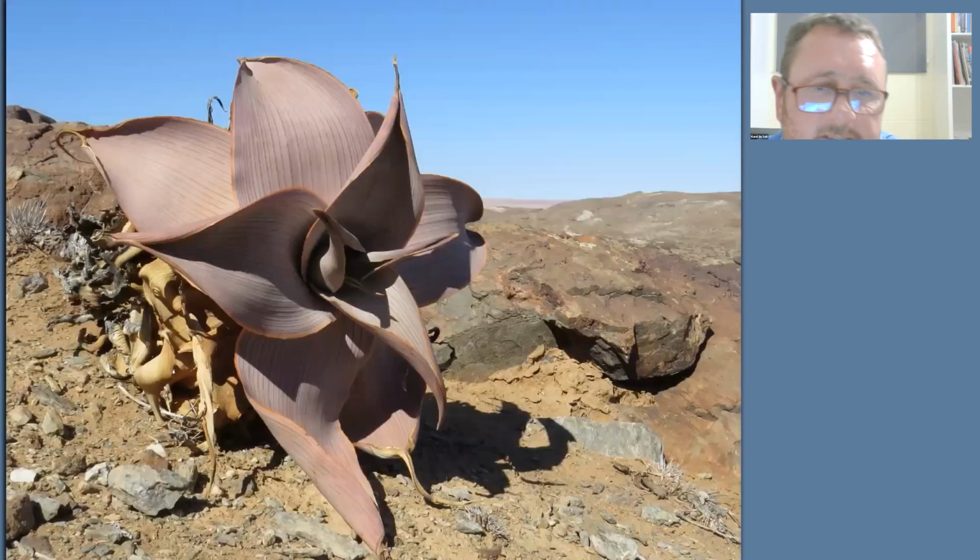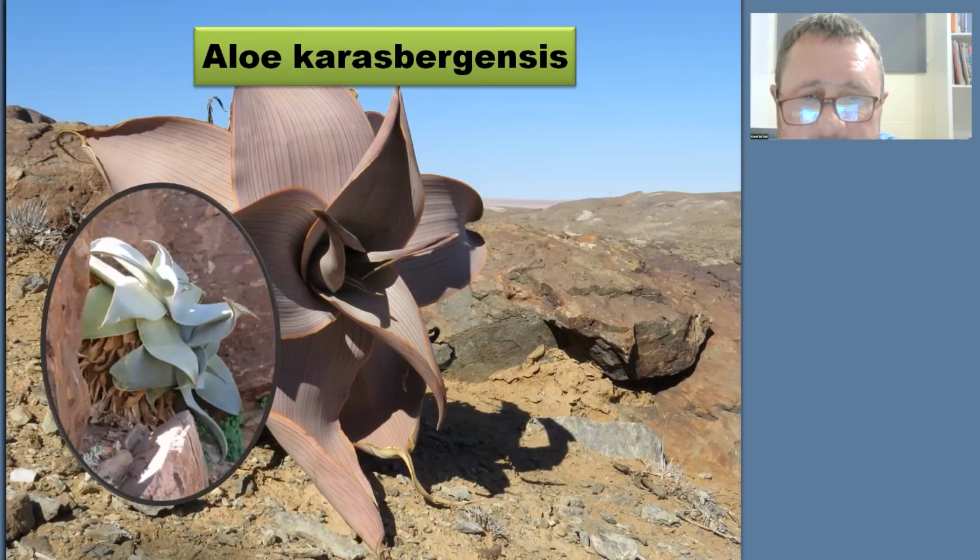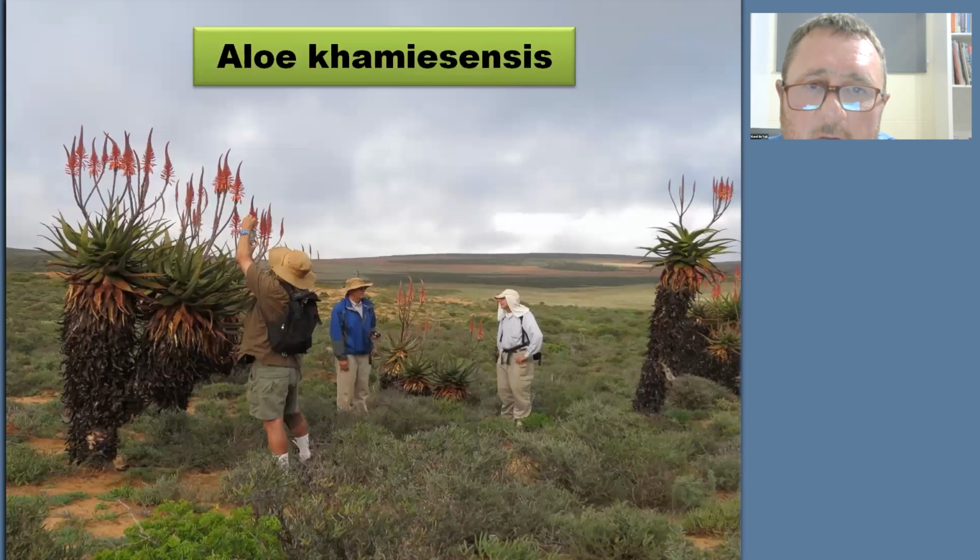Then this is one of the most beautiful aloes, Aloe karasbergensis. You can see the biotope. It's also in the Richtersveld National Park, and grows in only one place there, not far from the road. Here you can see Aloe khamiesensis. It's growing in the Namaqualand Klipkoppies area, all the way to the southern part of Namaqualand. On the boundaries it is quite widespread, but not at all in the Richtersveld. You can see it's very tall, and some grow up to 3.5 meters. It's a very amazing plant when it flowers.